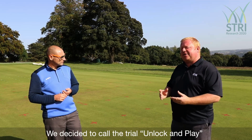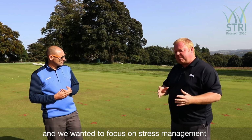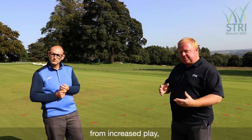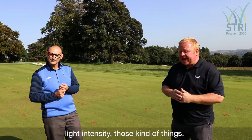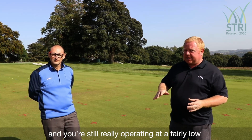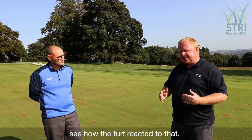We decided to call the trial Unlock and Play, and we wanted to focus on stress management and how the different stresses that the turf was coming under, from increased play, hot weather, perhaps dry conditions, light intensity, those kind of things, when you've still got staff on furlough and you're still really operating at a fairly low intensity management program, see how the turf reacted to that.